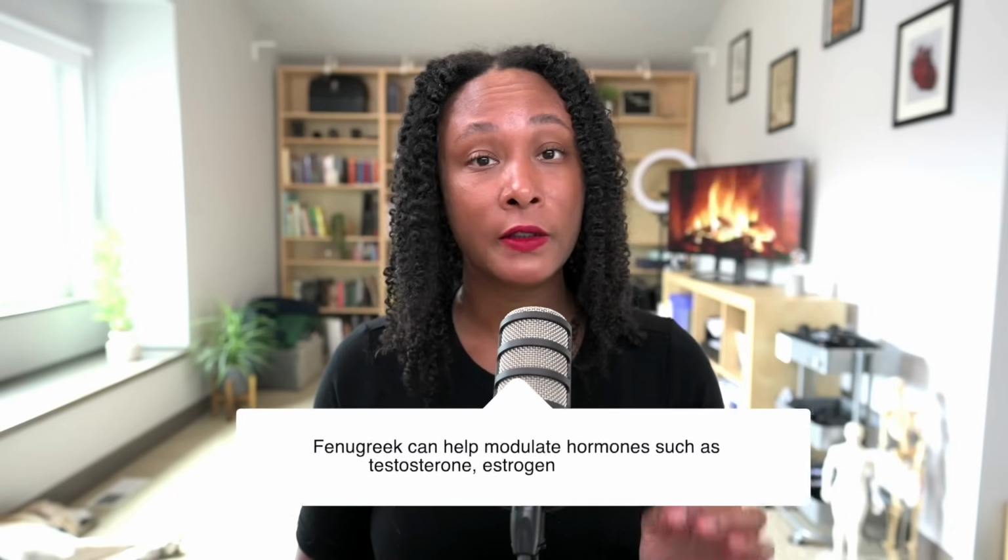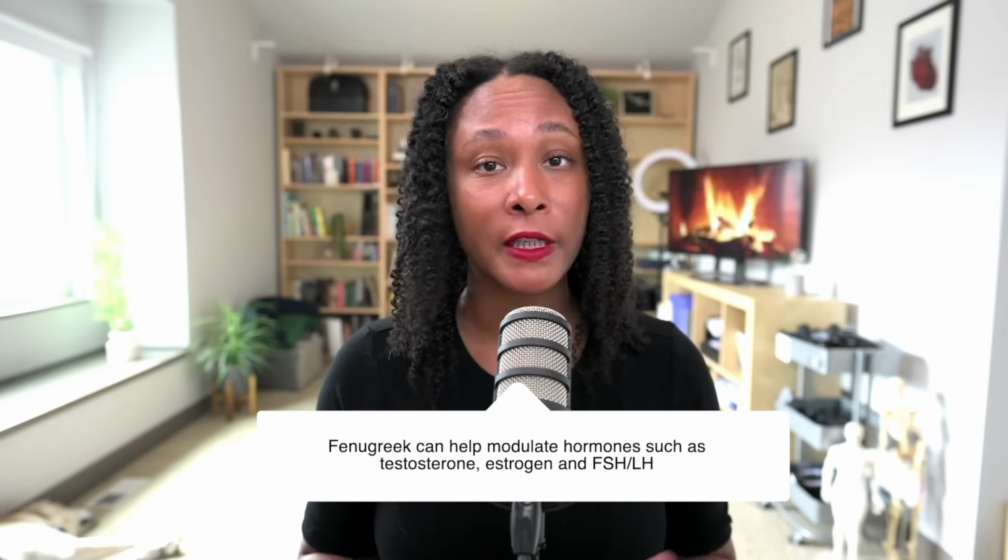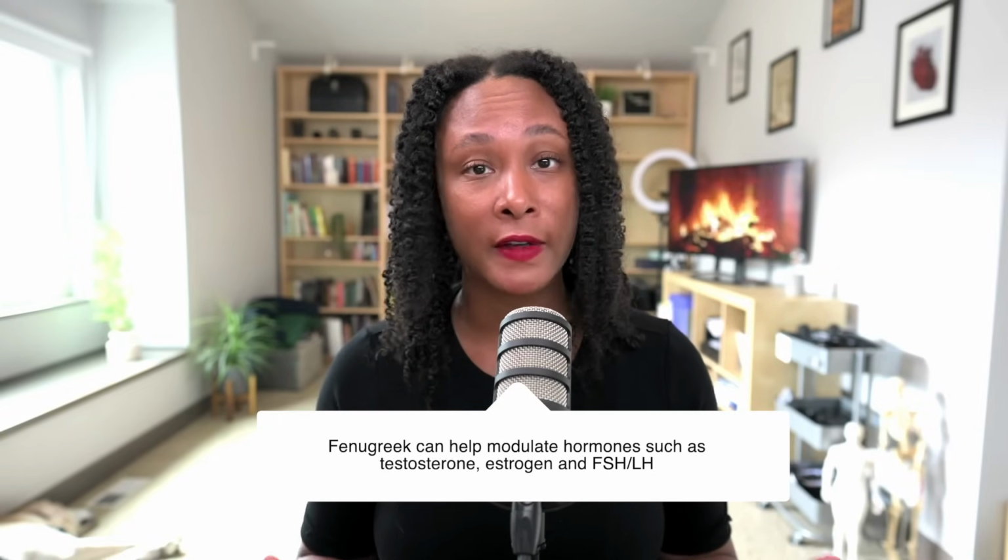Another interesting use for fenugreek is that it can also affect hormone levels in both men and women. Some studies I have seen in males have actually increased free testosterone production, and for females it has helped to modulate or increase things like estradiol, FSH, and LH as well. Again, all of these different use cases are dose dependent, so definitely make sure that you're working with a practitioner who knows how to use these herbs and knows which form, the seed or the leaf, that you should be using.